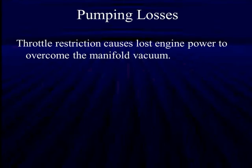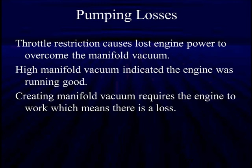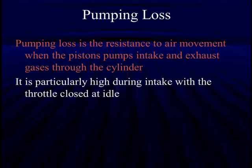Throttle restriction causes a loss of engine power to overcome the high manifold vacuum. We always said, hey, good high vacuum indicates the engine's running good. But creating this great high vacuum required the engine to do a lot of work, and that means there was a loss of energy. This loss of power is called pumping losses. Pumping losses are the resistance of air movement when the piston pulls the air in and pumps it out the exhaust. It's particularly high in the intake when the throttle is closed and we have high manifold vacuum.